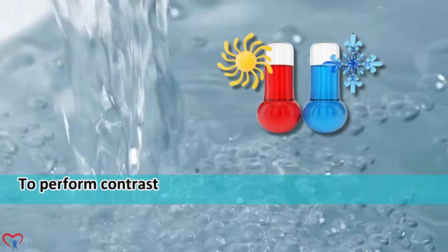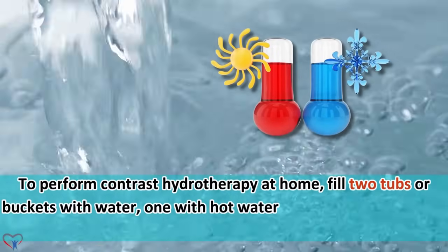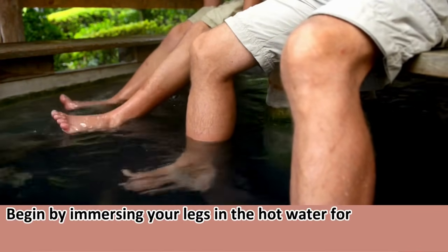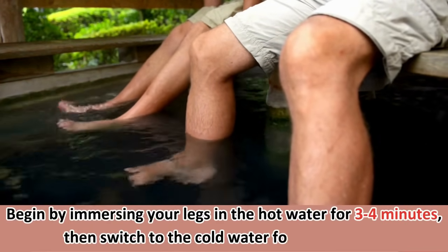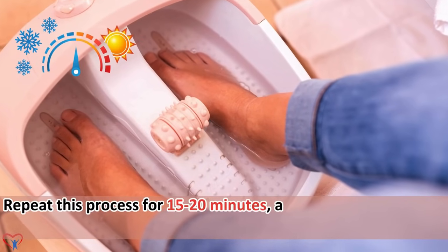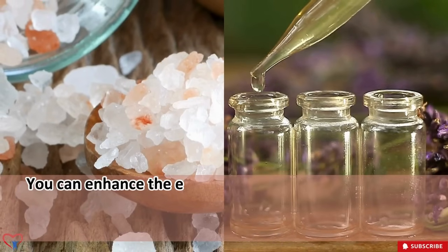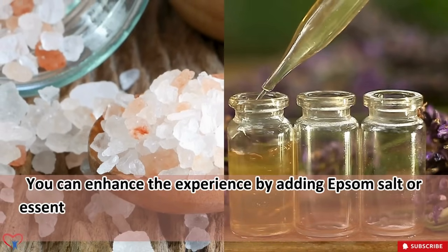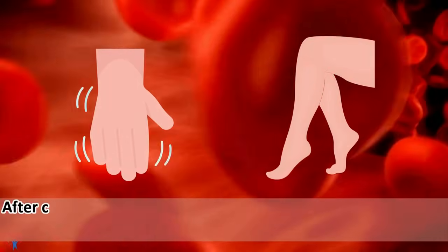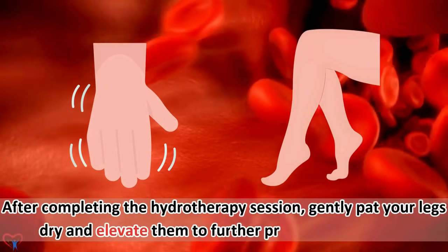To perform contrast hydrotherapy at home, fill 2 tubs or buckets with water, one with hot water and the other with cold water. Begin by immersing your legs in the hot water for 3 to 4 minutes, then switch to the cold water for 1 to 2 minutes. Repeat this process for 15 to 20 minutes, alternating between hot and cold water treatments. You can enhance the experience by adding Epsom salt or essential oils to the water for added relaxation and muscle relief. After completing the hydrotherapy session, gently pat your legs dry and elevate them to further promote blood flow.